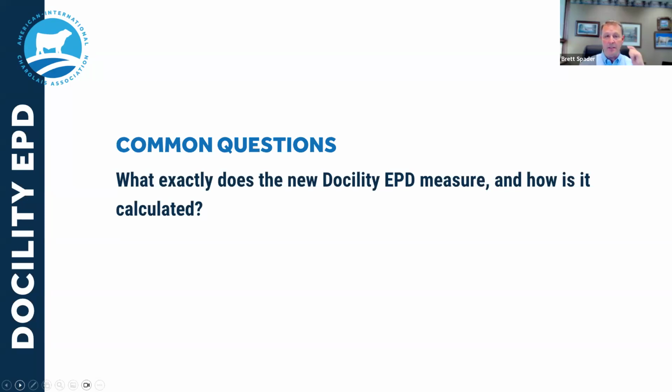So again, we highlighted this a little bit earlier, but Mark, what exactly does this new EPD measure and how is it calculated? So, flipping the question just a little, it's calculated based on phenotypic scoring being done at weaning in a given window of time, where 1 is extremely docile and 6 is really, really aggressive, really, really nervous, way out there. And so that data going into the genetic evaluation is produced as a percentage, a probability of an animal being docile, a probability of an animal being aggressive.